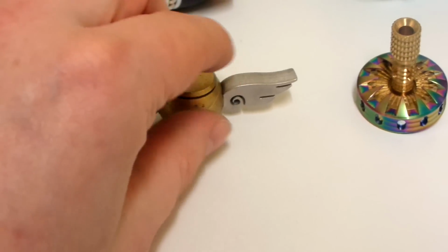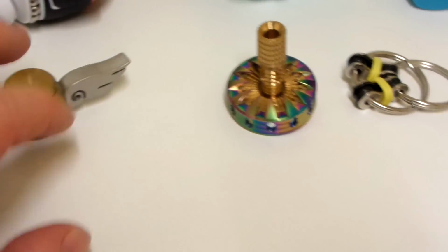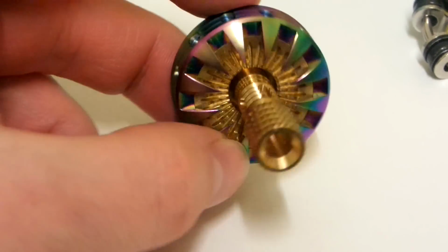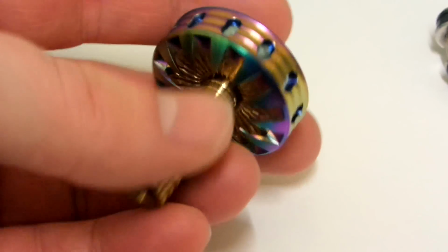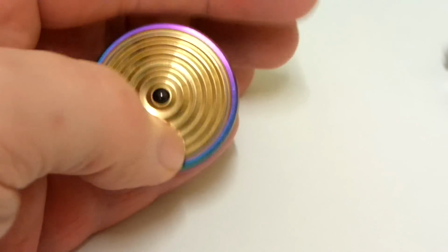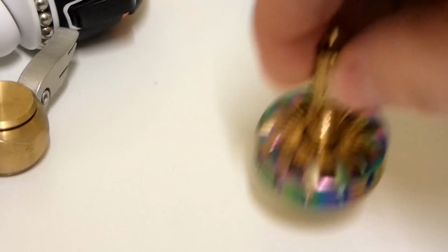I think it's out of the Harry Potter movies. And then you've got this one, which I just think looks really cool. It kind of looks alien, if you know what I mean, like some kind of alien structure or whatever. And then I don't know if it's a small glass ball or a small metal ball, but it's basically a spinning top, and it spins for ages.